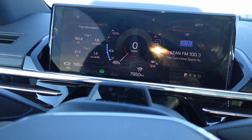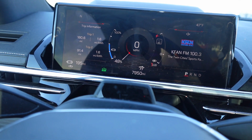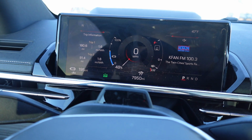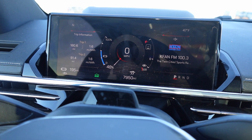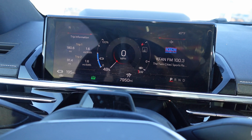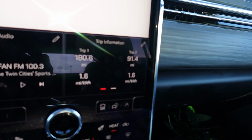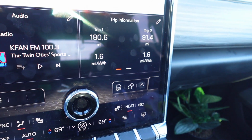48% left and 195 miles. I'm stopped at a Tesla Supercharger and a Culver's, so we're gonna charge up, get the dog a walk, get a potty break for all of us, and hit the road again. I should be able to make it home, but I'll check in here once I start plotting my next course.